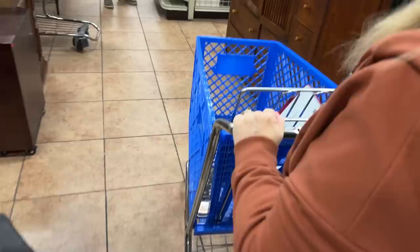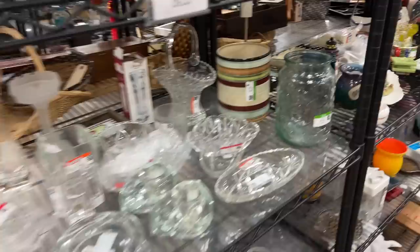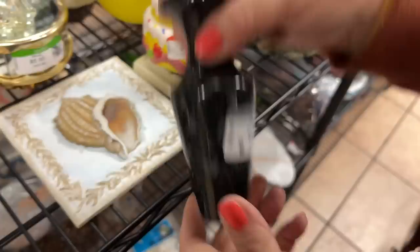Well, okay, I think we're going to do just one more check of the shelves. There was a worker putting out some new merchandise, so there might be some little treasure I overlooked. Okay, we're back here in the hard goods. I'm going to take another quick look and see if I see anything that is new. I see that little marble vase there. That's new, I believe, but it's broken, so I'm not going to go with that.